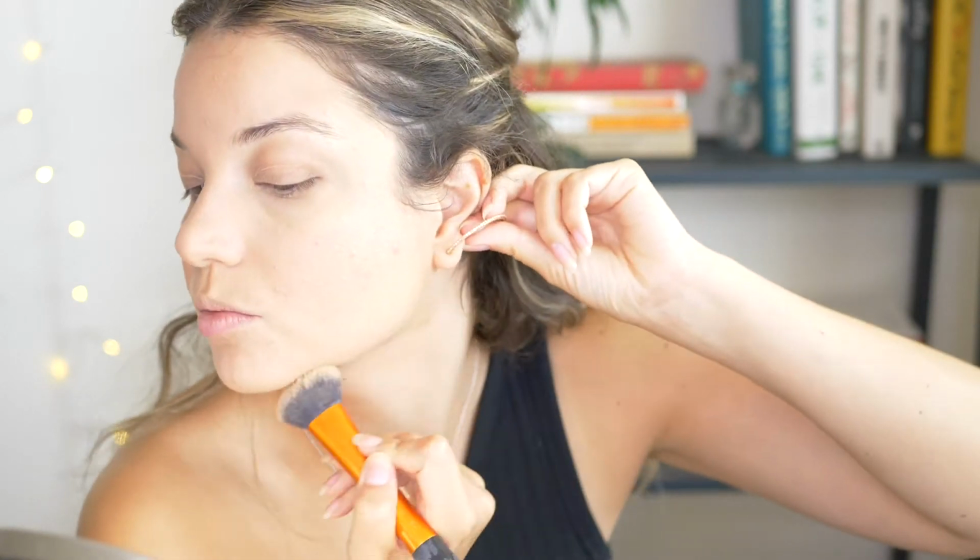And then under my jaw here, I'm just gonna blend that in with my foundation brush. You guys see how easily that just blends right into the skin? So nice. Next, I'm gonna go in with a little bit of cream highlight.